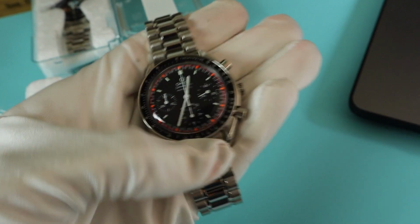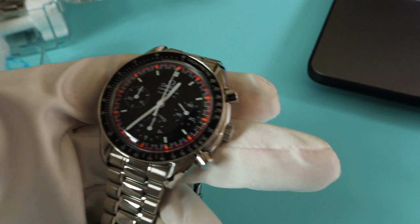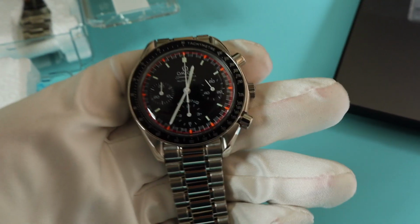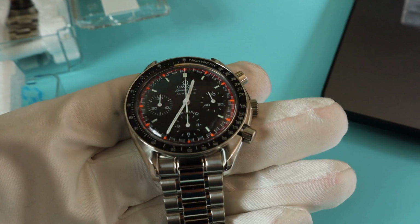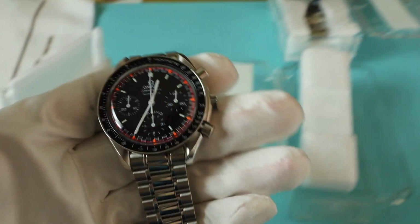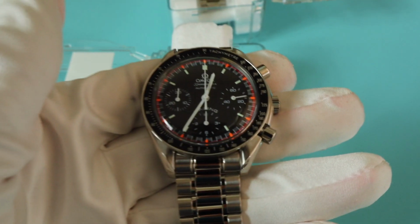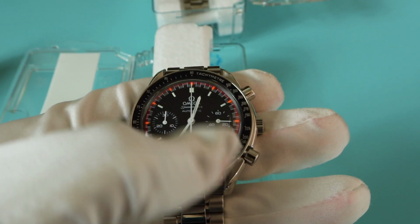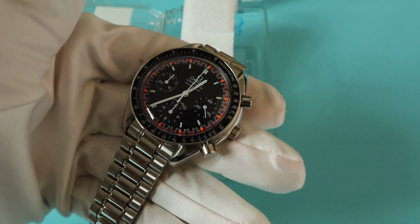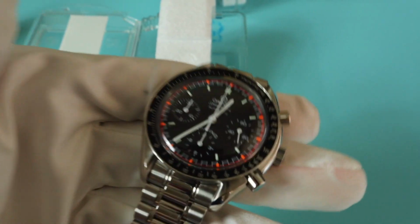The bracelet is tight and it feels like new, and also the papers were dated 2001, and as I remember, the watch is UK supply, so it is a local watch. The watch is shiny, and also I'm not sure if you can see it in the camera, it's really hard to notice, but this dial is checkered. It's all black, so that's why it's hard to notice, but you just have to believe me that it is there.